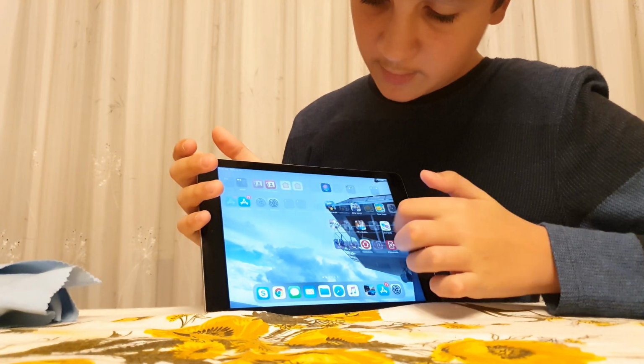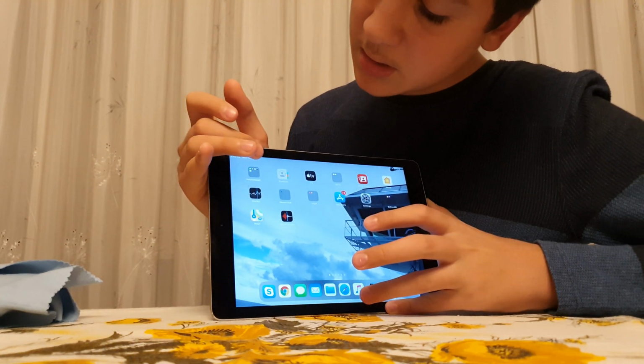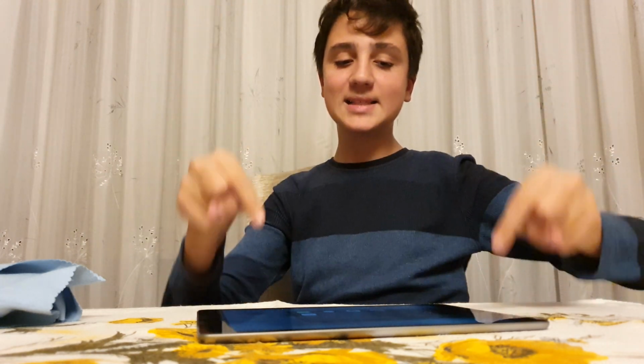Camera-wise, the selfie camera is not the best, but the cool thing about this iPad, it might be old, is the cool thing about Apple: this has got the latest iOS software update, 13.1.2, something like that.